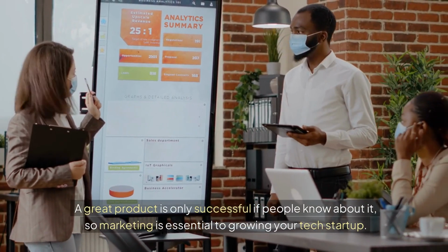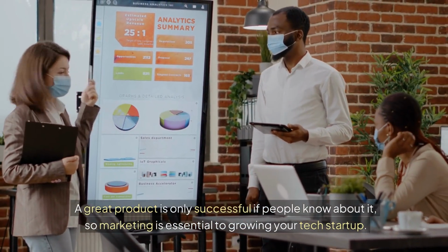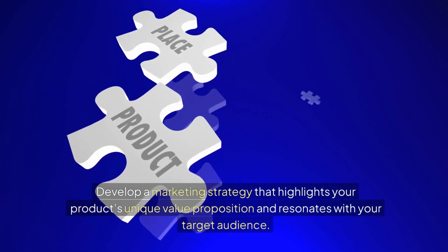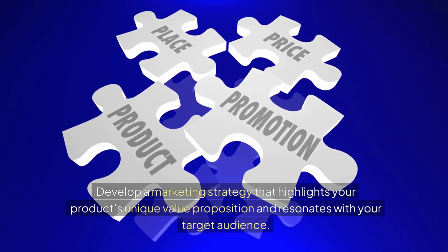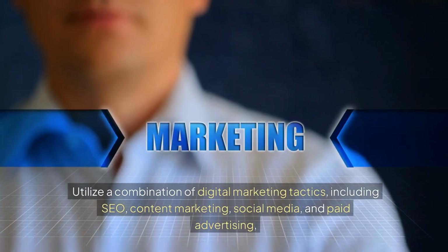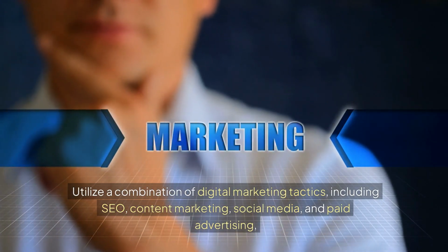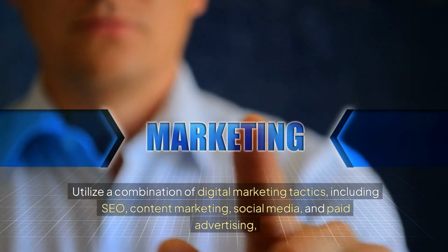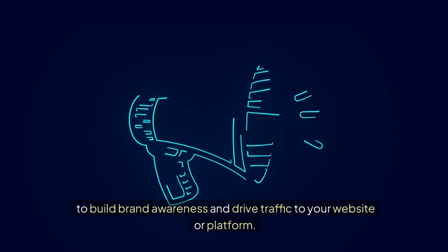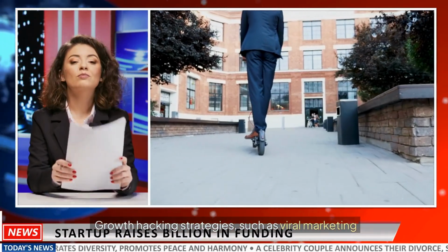9. Marketing and growing your startup. A great product is only successful if people know about it, so marketing is essential to growing your tech startup. Develop a marketing strategy that highlights your product's unique value proposition and resonates with your target audience. Utilize a combination of digital marketing tactics, including SEO, content marketing, social media, and paid advertising, to build brand awareness and drive traffic to your website or platform.